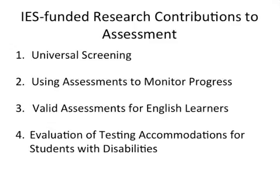Contribution 3 was in the area of valid assessments for English learners. Many English language learners are at a serious risk for developing reading disabilities, but these students are more difficult to accurately identify. It is sometimes difficult to determine if English language learners have real reading challenges or if the difficulties are related instead to learning a new language.